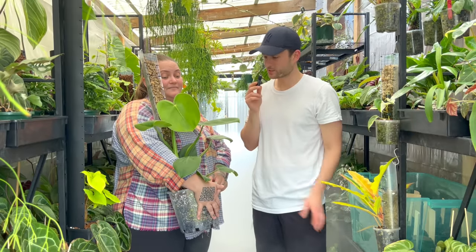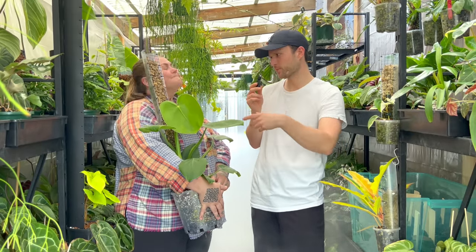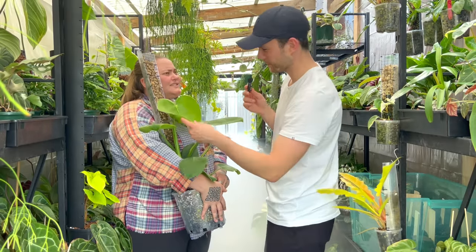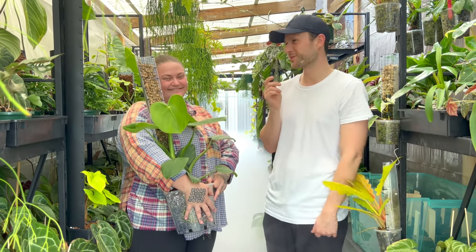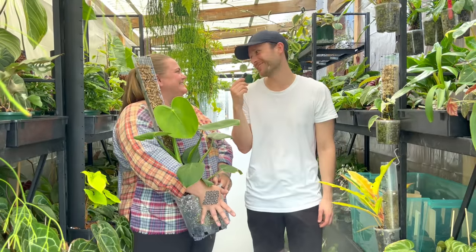I've seen it grown not on poles before. I think it's the first time I've actually seen one grown on a pole. Yeah, I've never seen one grown on a pole, which is crazy. And it has clearly attached itself. It's clearly liking it. So I don't know what I'm going to do with mine if it survives the seedling stage. You know where you can come if it doesn't. Thanks.